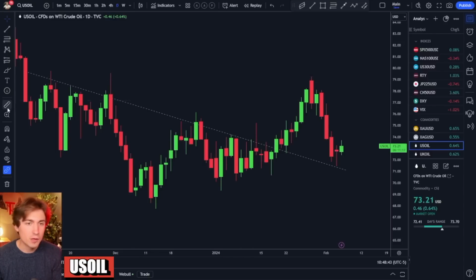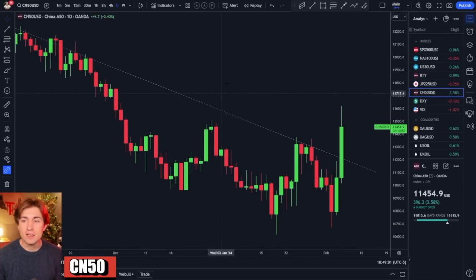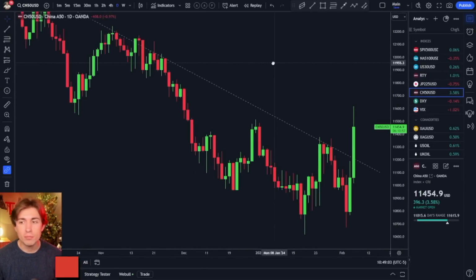Another interesting area of the market is the oil market, which has been kind of an interesting one to watch. We've seen a big explosion in the price of oil, and then it pulled back here pretty dramatically. But one area of the market that's interesting to me in relation to oil is the #1 consumer of Brent crude, which is, of course, China. And China actually has seen a pretty interesting breakout here today.